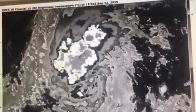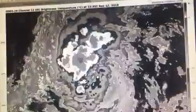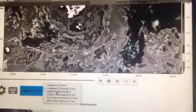Here's another look at the infrared imagery, which is a bit glitchy at the moment. There we go. As you can see, it really shows you the amount of convection the storm has. A lot of blow-ups, and its rotation is great. So that's one. That's another loop.